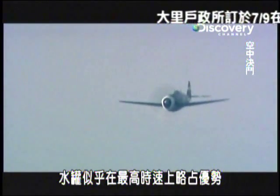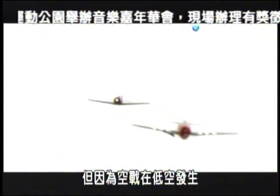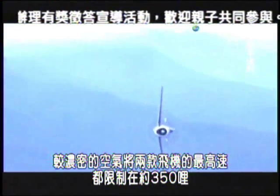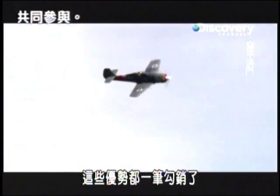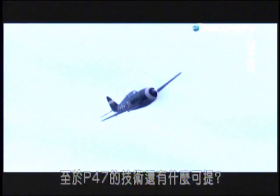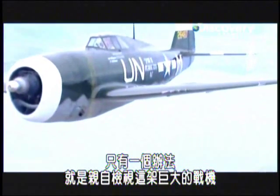It looks like the Jug has a slight edge in top speed and about a 5,000-foot higher maximum ceiling. But since our dogfight happens at low altitude, where the thicker air limits the top speed of both planes to about 350 miles per hour, we can scratch those advantages off the list. So what about the rest of the P-47's technical package? There's only one way to find out, by examining this massive fighter in person.